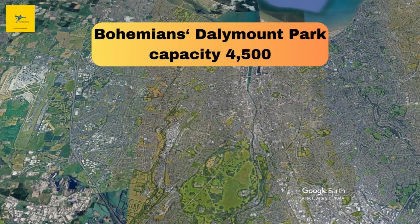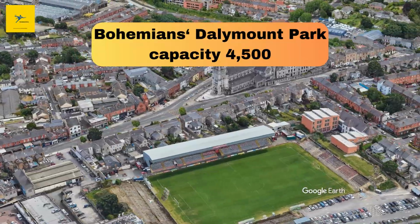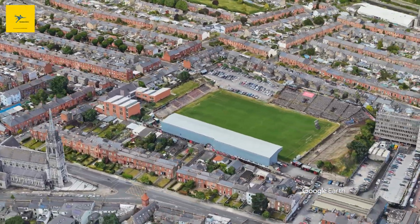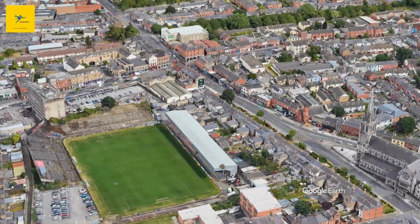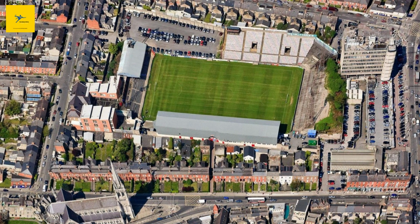8. Dalymount Park. Opened in 1901, Dalymount earned its status as one of the country's most storied grounds. For decades, it was the biggest regular venue for international fixtures and the place where Irish football's big occasions often landed. These days, Dalymount's working capacity is around 4,500, a lot smaller than its headline historic crowds, but more in line with the club's current needs and safety certifications.